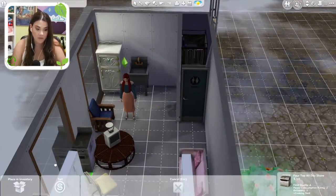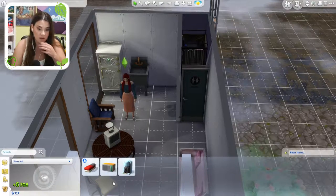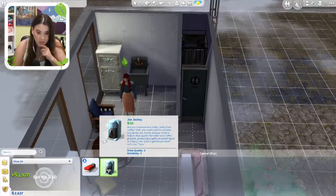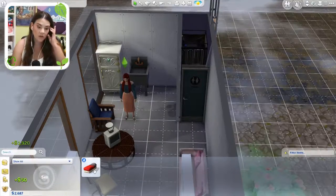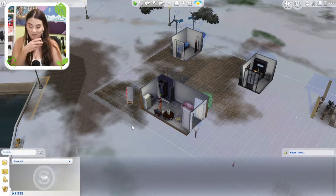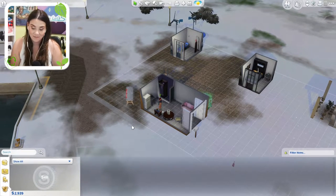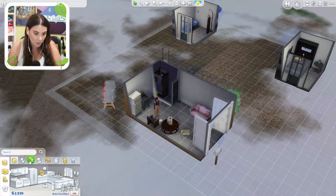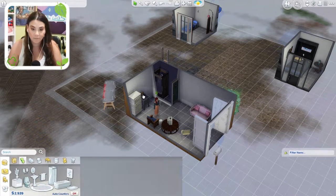I would prefer for them to have off the grid because we're trying to sell back. Is this off the grid? No. So we're going to sell it. Is this off the grid? No. Oh, well, look, you guys, we're rich now because we sold everything that's not off the grid that he found. Well, that's good. So maybe we can afford to buy a toilet now. That's probably the number one thing we should buy.